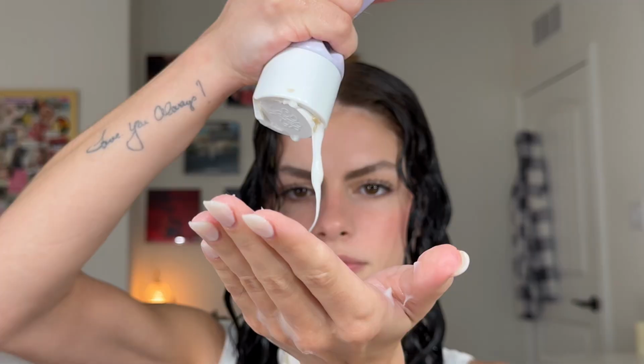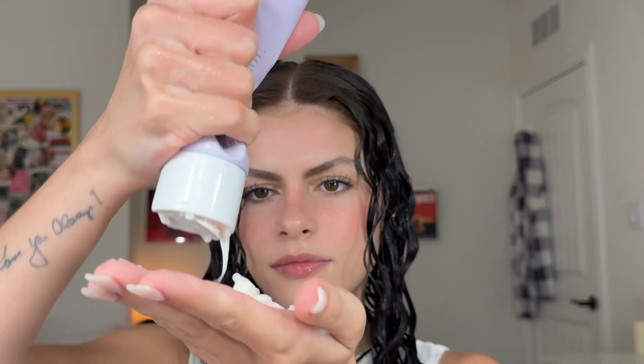Next, you're gonna take a curl cream of your choice. This is the Heritage Ahead of the Curl Cream, and you are going to take so much of this like your life depends on it. Oh my gosh, that's a lot actually. And again, you are going to scrunch this through your hair. Do not run your fingers through your hair because that is going to mess up all of your curl and it's gonna make it fall flat. So again, we are just scrunching.